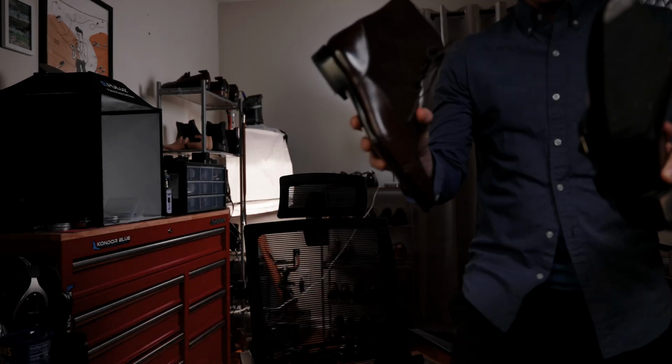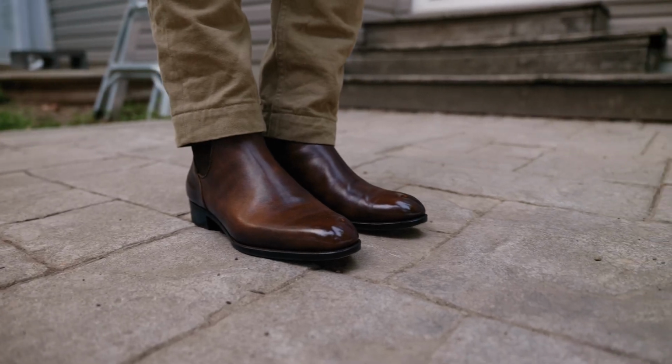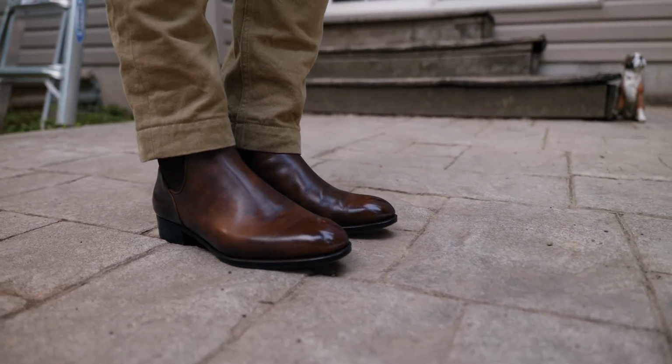There are differences in shoemakers. There are reasons that shoemakers are better. This is a Chelsea boot from handmade shoemaker Gordon Jimjun. They're located in China, a small artisanal workshop.